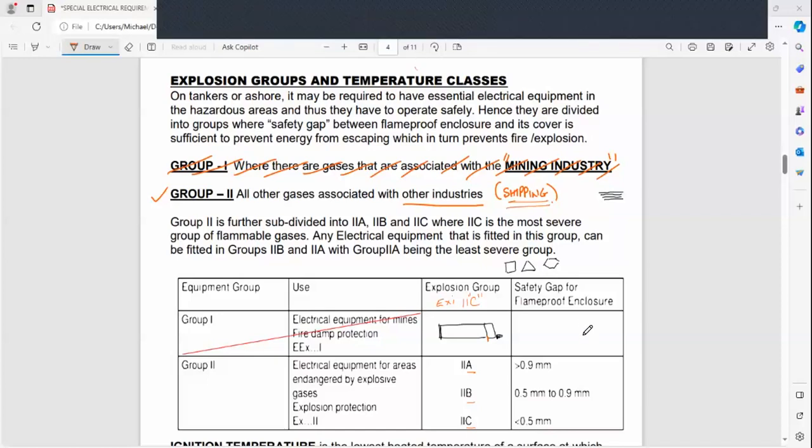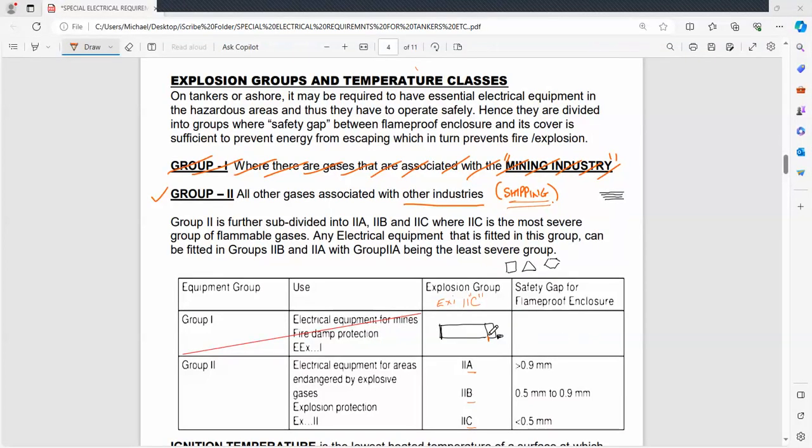Sorry about that, got a bit of a thing in my throat. Okay, so this particular gap would be having greater than 0.9 mm between this and the gap. That means these threads and all would be further apart from each other. If it is B, then this gap is going to be between 0.5 and 0.9 mm. And then if it's going to be C, then this gap, also the thread gap, is going to be less than 0.5 mm. Okay, so now we know what this 2C means.